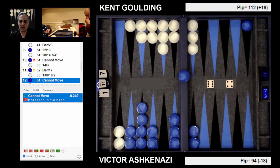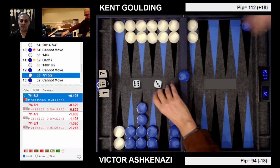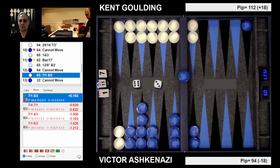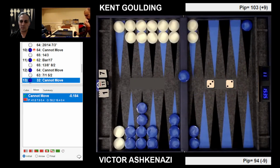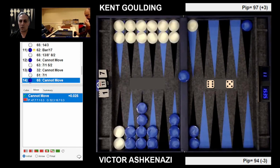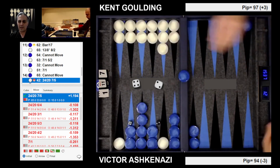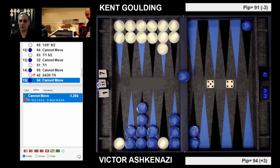He rolls, he dances with a 6-4. Kent's looking for 4s to come out, and 5s and 3s will cover. 6-3, so that's his only 6, and he's able to cover with a 3. Now he has a 6 prime, but his 2 checkers are behind Victor's broken 5 prime. Victor dances with a 3-2. Kent's going to want to come out. 5-1, he cannot, but he's just going to make his board. Victor cannot roll. Kent wants a 4 right now. He gets it, 4-2, so he comes out 24-20 and plays in. Victor cannot roll.